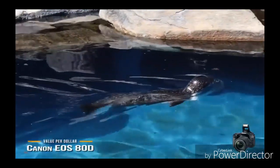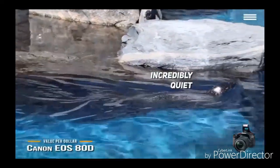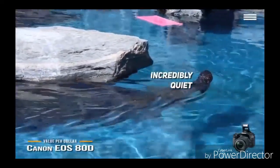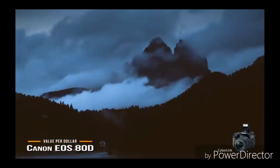Unlike many similar models, EOS 80D is incredibly quiet. No matter what you do, you won't hear any noise whatsoever. It's a small addition, but it's certainly a feature that can make your user experience even more enjoyable.